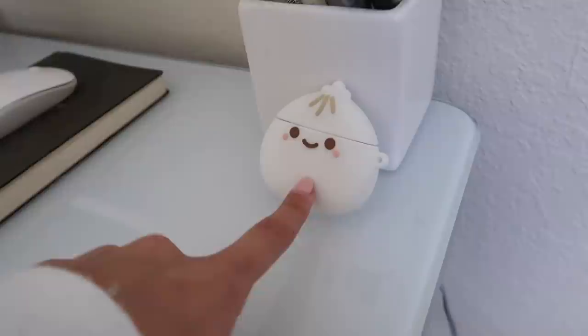I have my pens here. Honestly, I really just use this pen, which is from Muji. It's the smooth gel ink ballpoint pen. My sister gave me this little AirPod case, but it's from Smoko. I'm pretty sure they sell it at Urban Outfitters or Amazon.